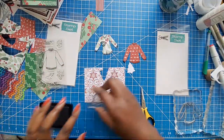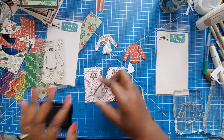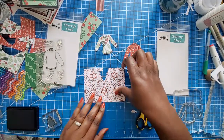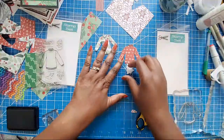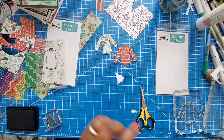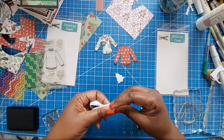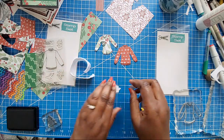I'm just stamping out a bunch of these so that I can go back and cut them out later if I want. All right. Where is my mounting tape?